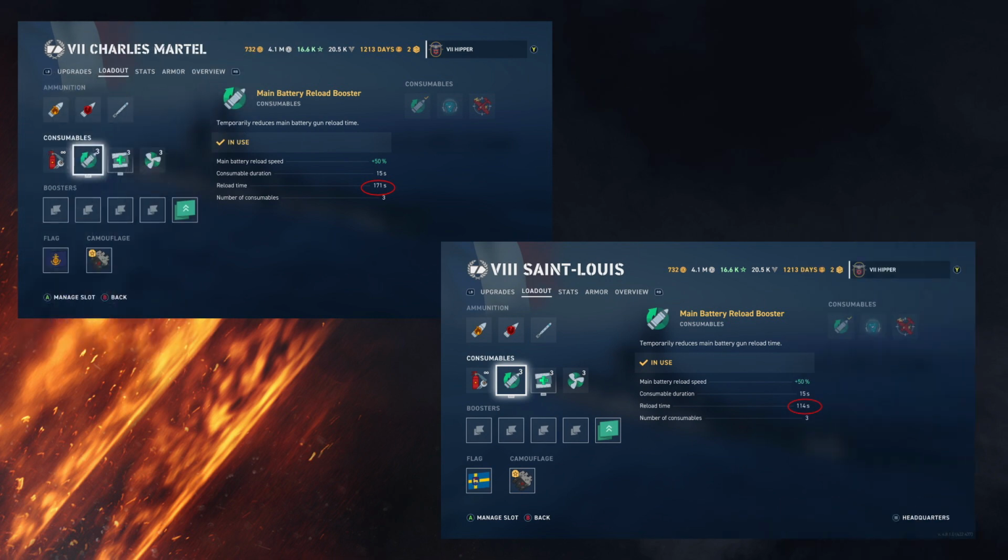So next up we have something else I didn't realize until now, and that's actually that the reload time on the main battery reload boost, should you choose to equip it, is actually faster on Saint-Louis here, and actually by quite a bit. Probably about 55 seconds, something like that. That's a minute you cut off that. That's not bad either. Other than that, everything is the same.